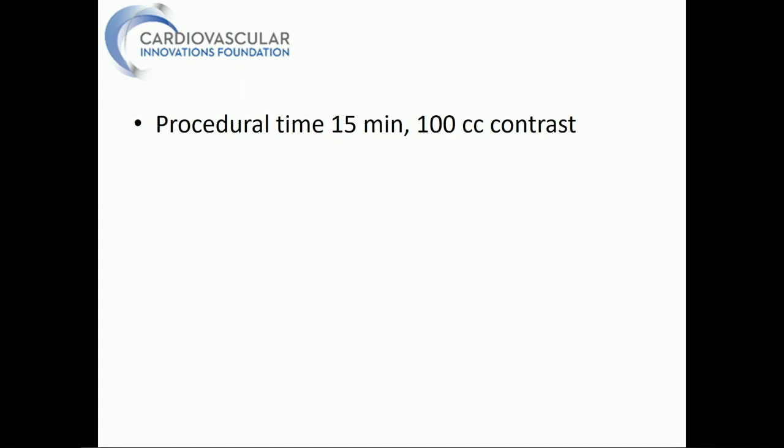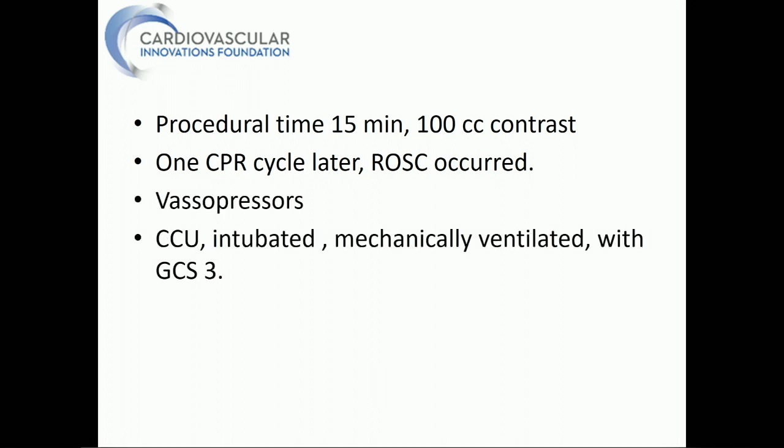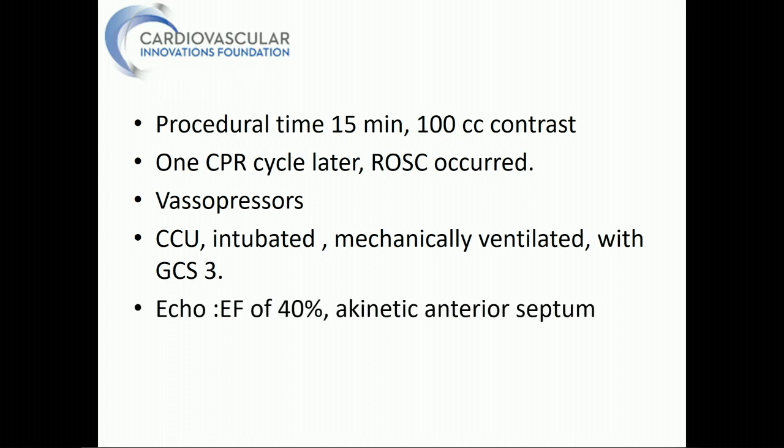The procedural time was 15 minutes. The patient received 100 cc contrast. One CPR cycle later, ROSC happened. Vasopressors were added. The patient was referred to the CCU, intubated, mechanically ventilated with Glasgow scale 3, with an ejection fraction of 40% with akinetic anterior septum.